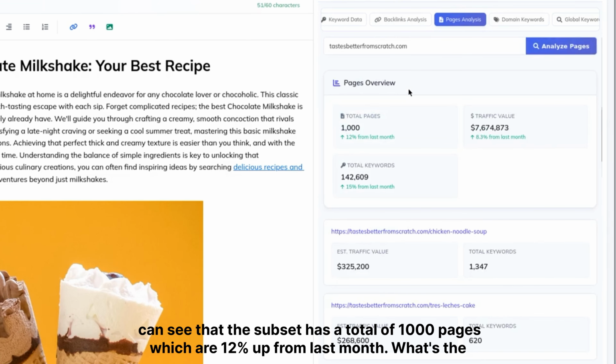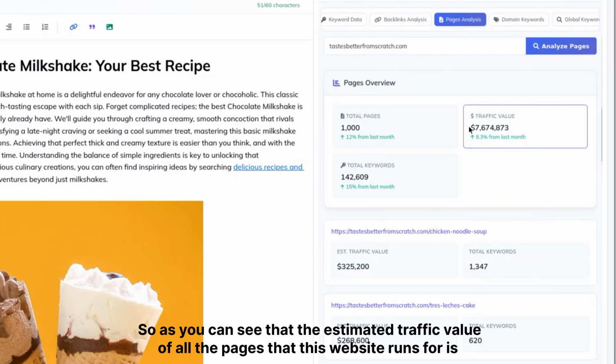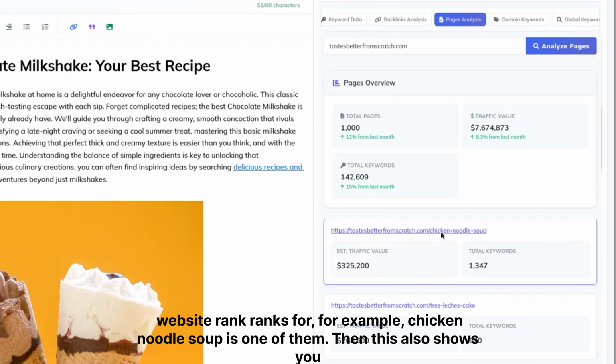So from here you can see that this website has a total of 1000 pages, which are 12% up from last month. What's the total traffic value for this traffic that this website is getting, the total keywords it ranks for. So as you can see, the estimated traffic value of all the pages that this website ranks for is 7.6 million. And then you can view the traffic value of some of the individual pages that this website ranks for. For example, chicken noodle soup is one of them.